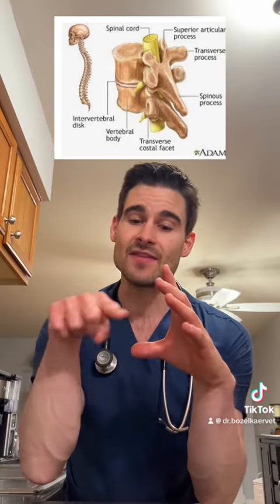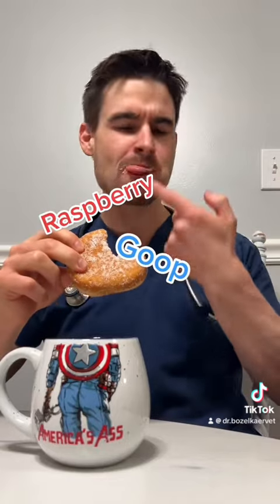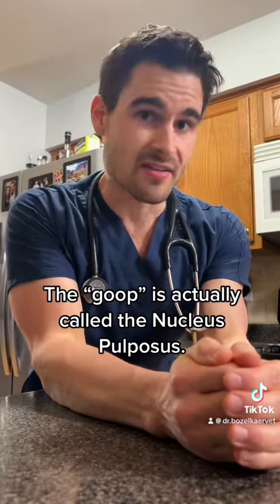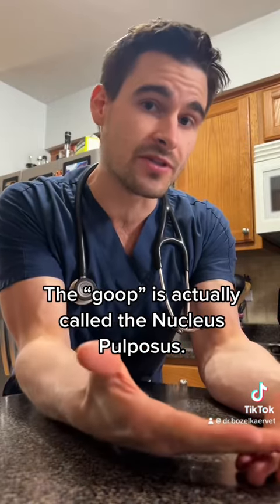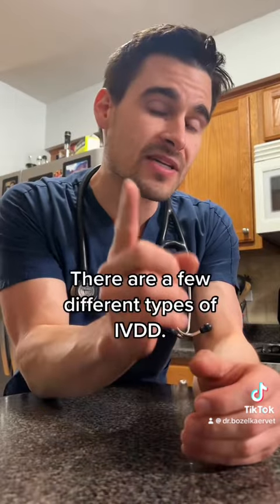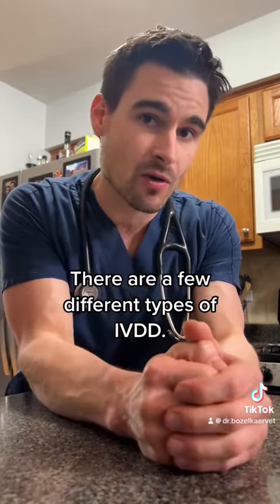And I want you to think of those discs as a jelly donut, where you have the donut on the outside, and then on the inside at the center, there's a whole bunch of goopy material. Oh, what is that? Is that raspberry goop? Oh, it's delicious. Essentially what's happening with IVDD is that goopy material has either ruptured out of the donut and is pushing on or compressing the spinal cord itself, or the goopy material is causing the donut to bulge into the spinal cord. And once the spinal cord is compressed, that's when we start seeing clinical signs.